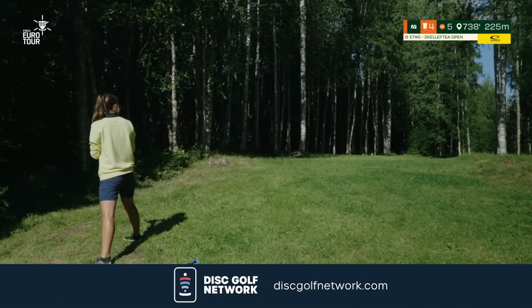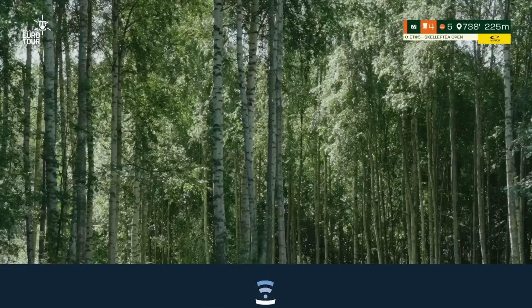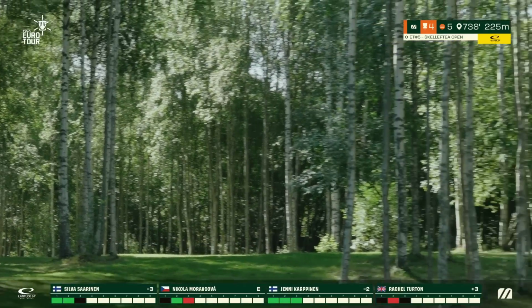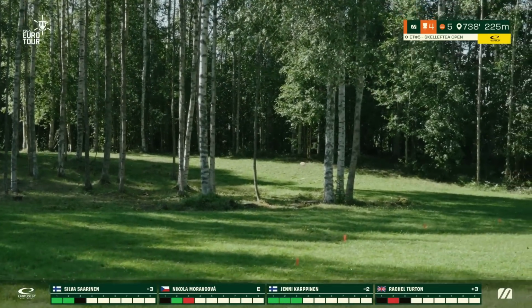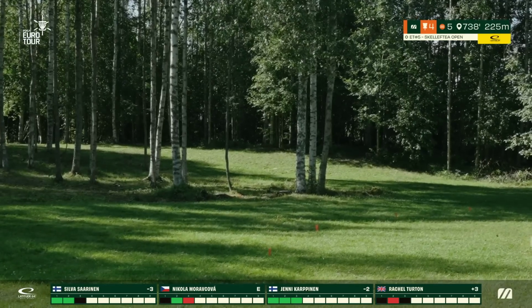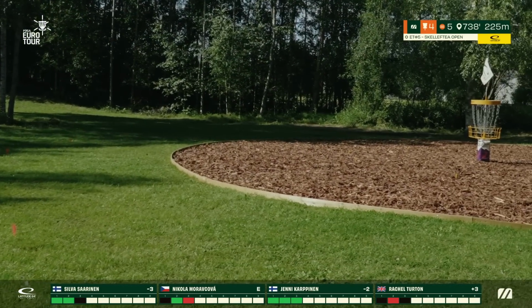Although on this upslope, she needs to be comfortable here in this standstill. She wants this to push pretty far forwards and to the right before fading. And that'll play. She's found that left side entrance to the green, and that should be no problem for her upshot.